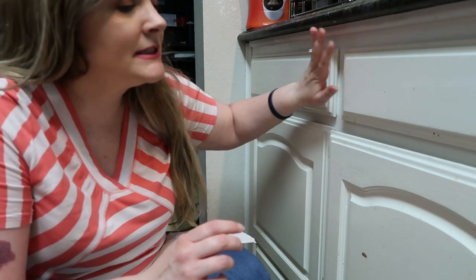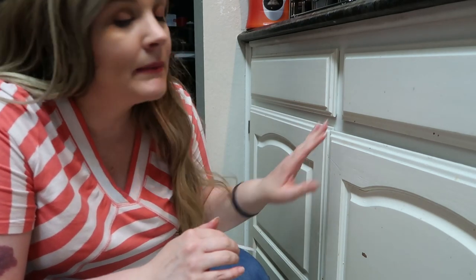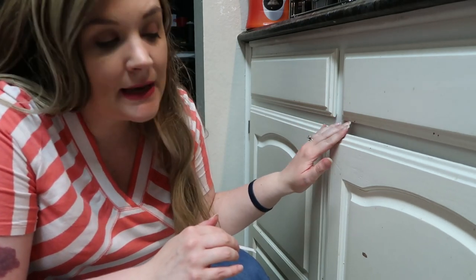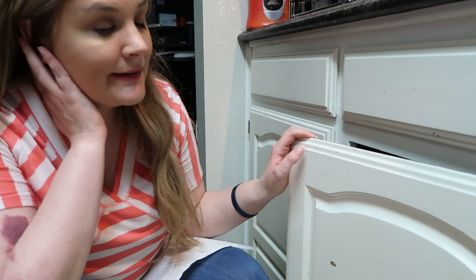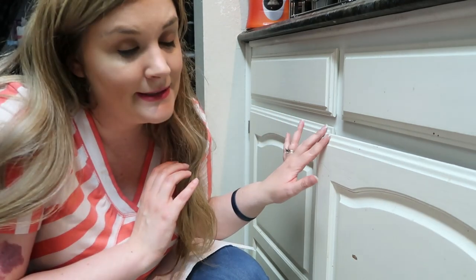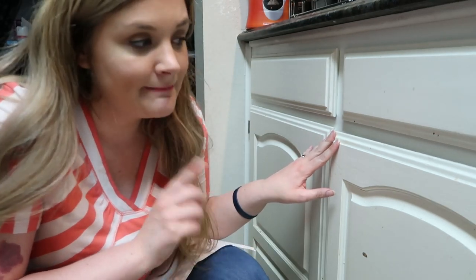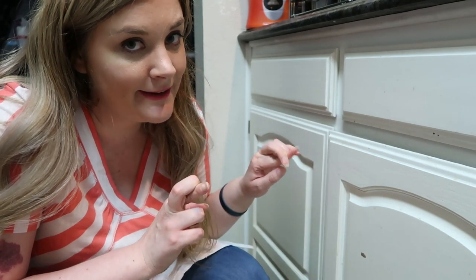But first, I'm going to be cleaning these cabinets. I'm gonna be going through these cabinets, and this is gonna be interesting. Could I just have all kinds of stuff in these cabinets? So hopefully I have some stuff that I can declutter and get rid of in here. I cross my fingers.